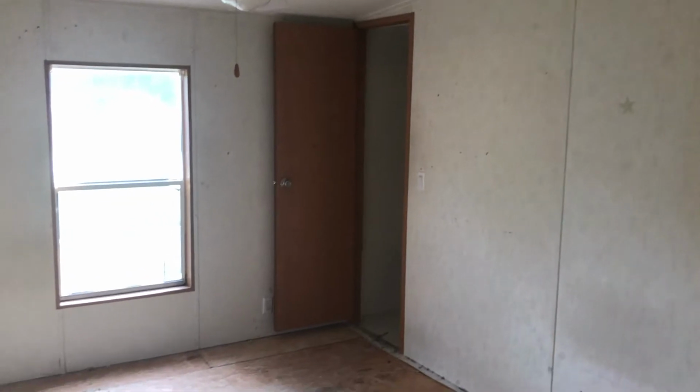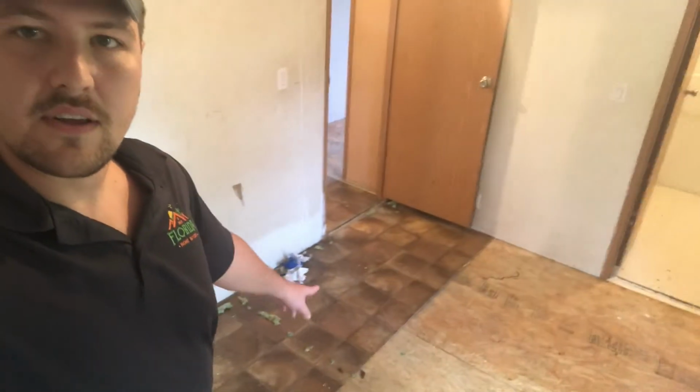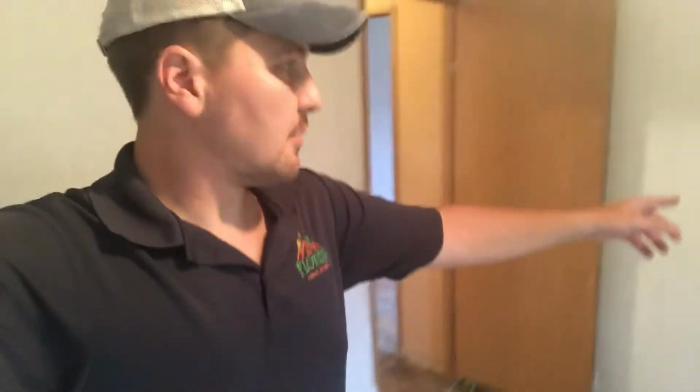This is one of the bedrooms here. You can see they ripped out all of the flooring. I'm assuming the bank probably did that, as that's typically what banks do. In here we've got a mix of linoleum, I guess, and the OSB flooring. All of the bedrooms have these nice big walk-in closets, so that's a plus. It is a 3-bedroom, 2-bath house.